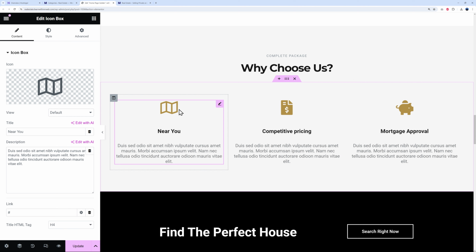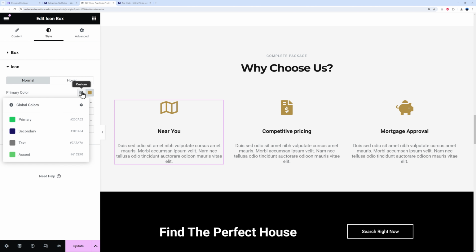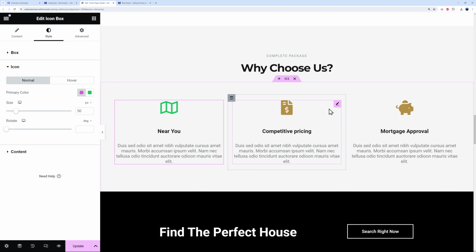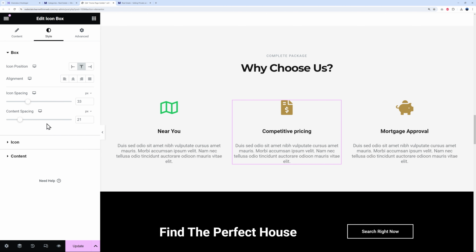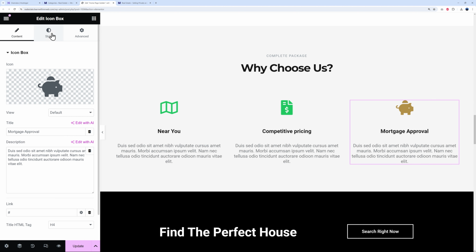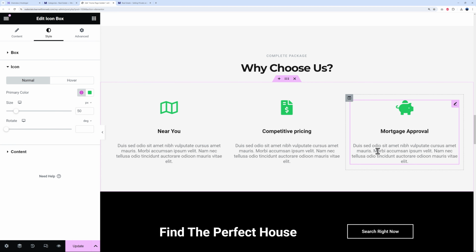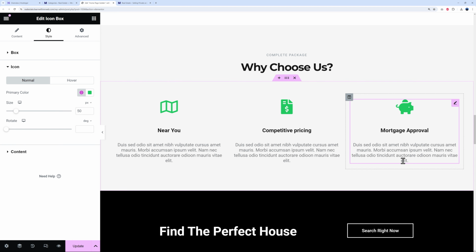Again, as you can see, those icons are the wrong color. So we can go to style, go to icon, and change this to our primary color. We do the same with this one here. So everything is matching and in line with our own branding, obviously. I'm going to change this one as well. And we're nearly there. That's it. Very good. So this is our section done here.